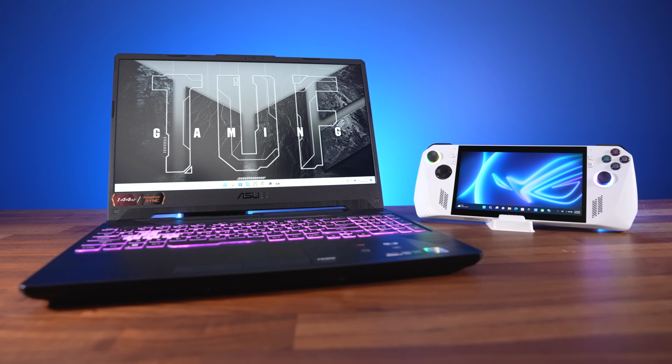This is the ASUS ROG Ally, the best $700 handheld gaming console. And this is a $700 gaming laptop. But which is better? These are the 7 biggest differences between them.